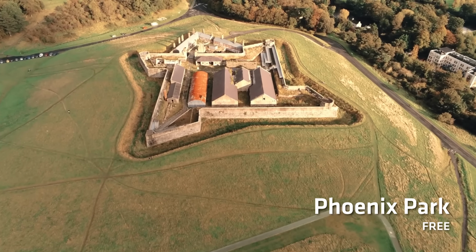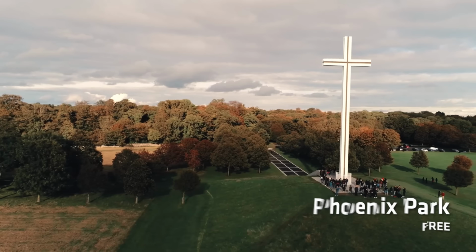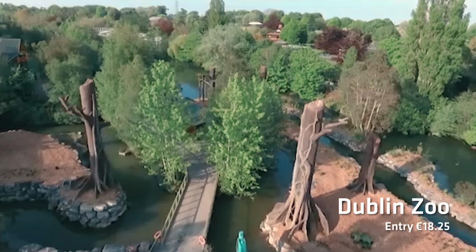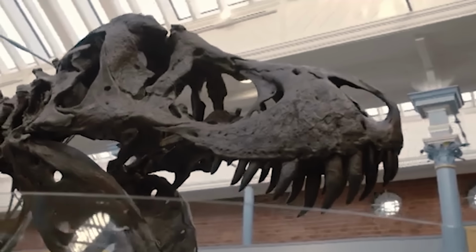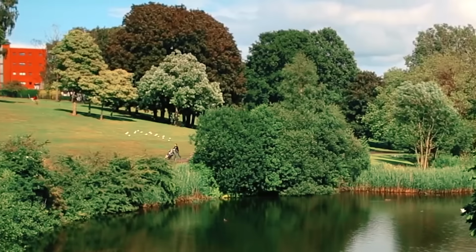This is Phoenix Park. Not only is this a massive green space, but you'll also find a giant crucifix, the Wellington Monument, and also Dublin Zoo is within its grounds. So if you feel like seeing some animals, you can do it right here at Phoenix Park. If it is a nice day, it's definitely worth a picnic trip or two.